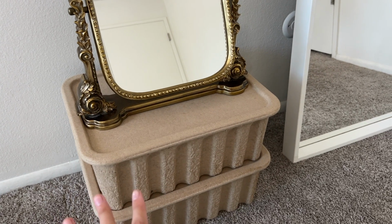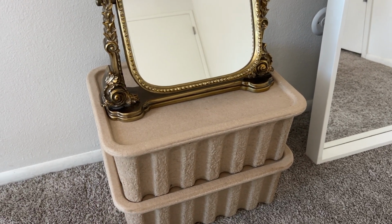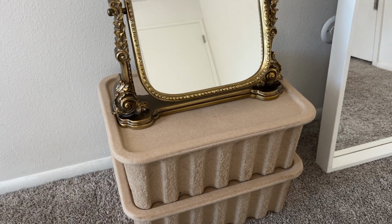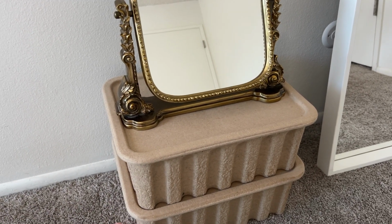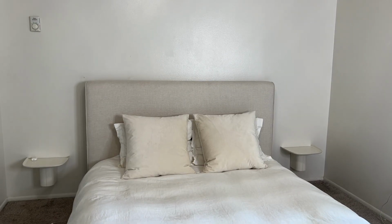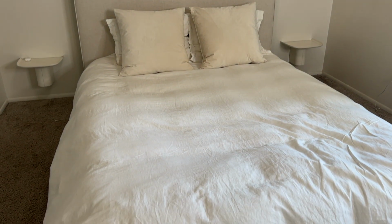So yeah, they're just stored in here. We charge them before putting them away. I've made the mistake of putting them away and then they're not charged and then I get disappointed. So they're ready to go, and then when we need them, we just set them up on the bed. Here is the bed.